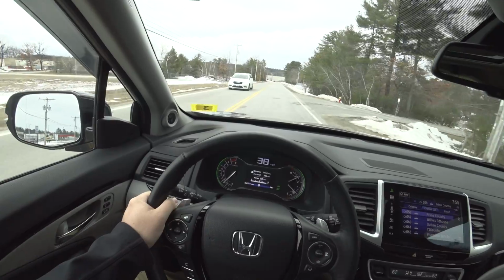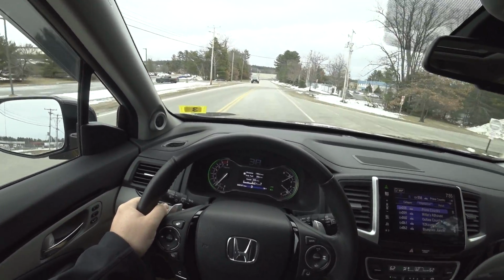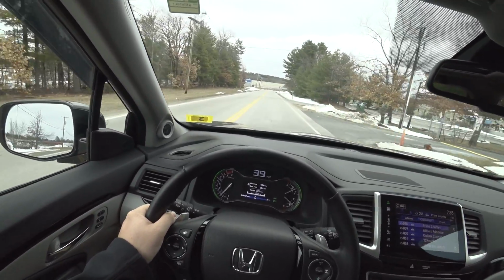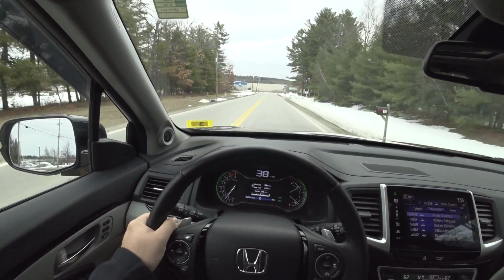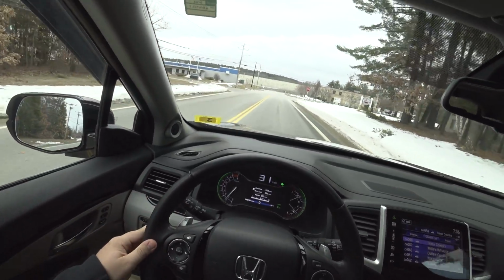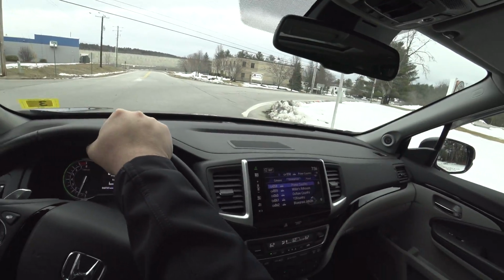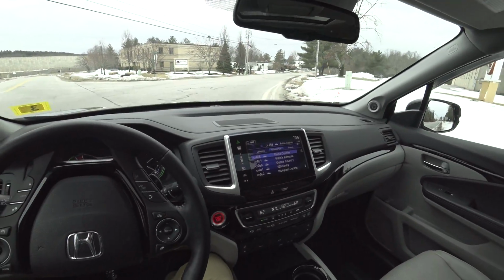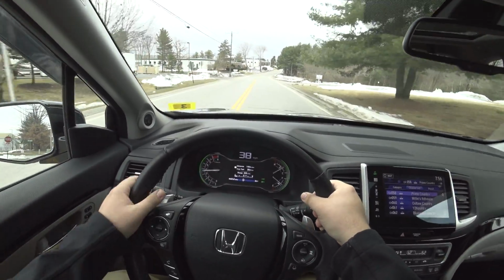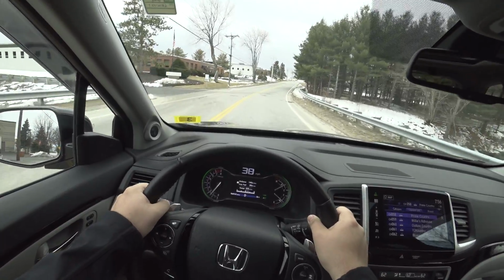In terms of entry-level vehicles, I think Hondas are pretty close to being some of the most fun to drive. At least for this Pilot, the Type R, the Accord Sport 2-liter. There's some exceptions, CRV. But I didn't press it far enough to get into VTEC. Whatever.